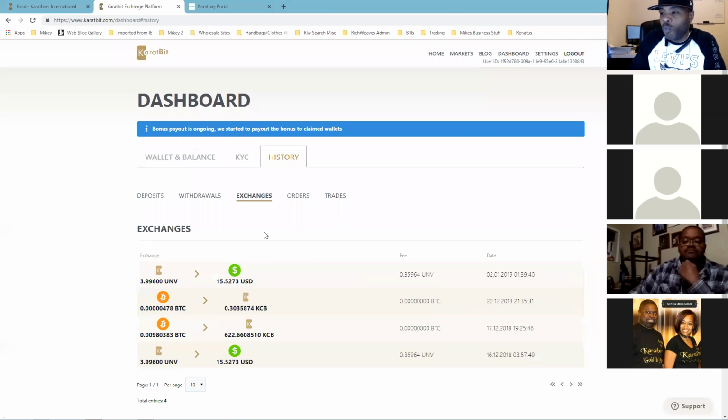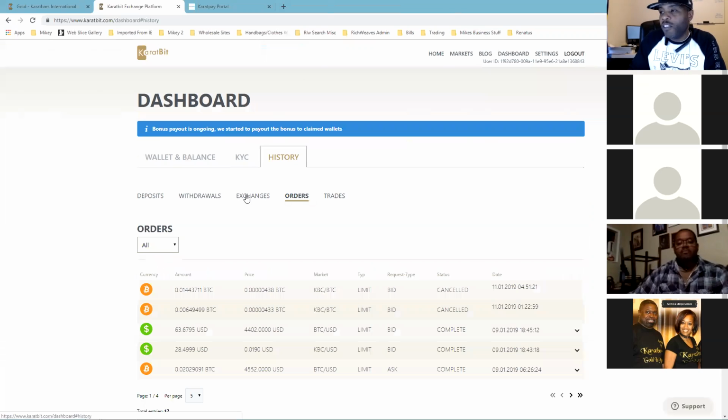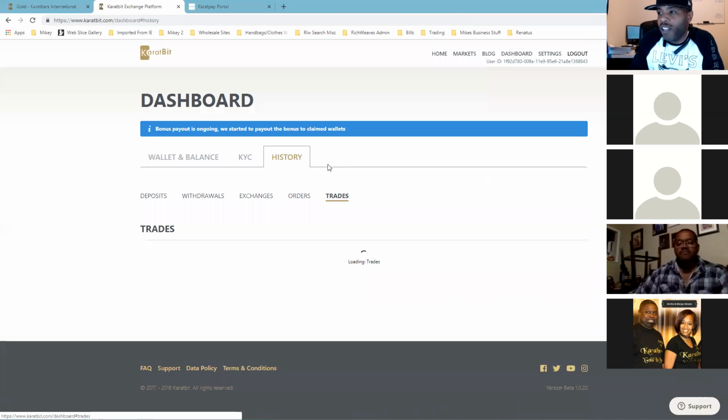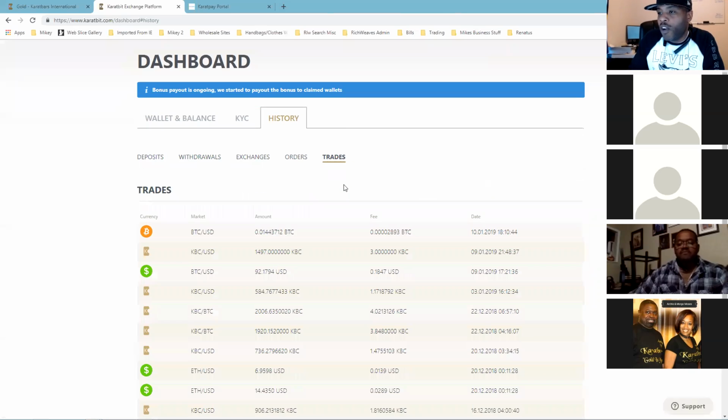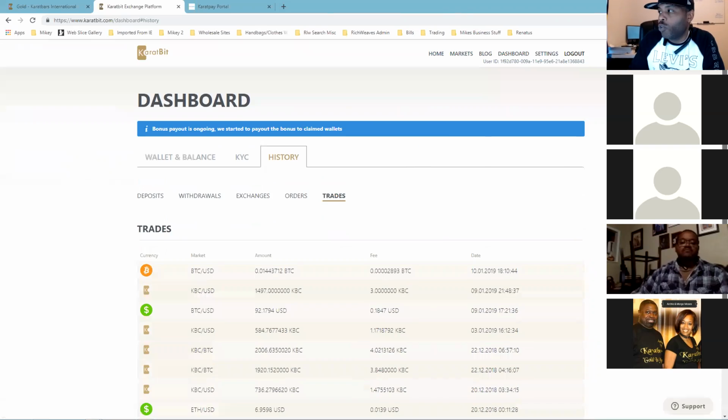All right, exchanges. This is where you can actually see where you exchange. Unival for USD, BTC for KBC, Unival for USD. You can see all your transactions or exchanges. Okay, it gives you the date, the fee, and everything. Orders. This is where we're going to get into your actual exchange, the buy and sell limit. This is where you can see your actual orders, what has been completed, canceled, and still open. Trades, okay? Trades are ones that are actually executed, okay? These are executed trades, and you'll learn more of this as I show you on the actual exchange.